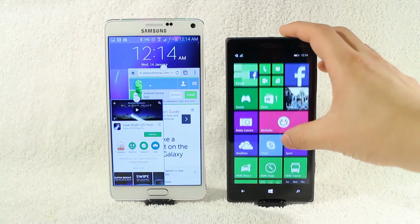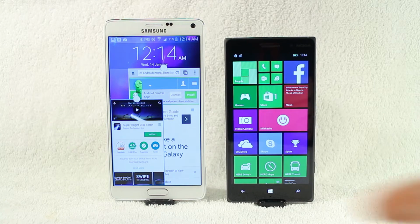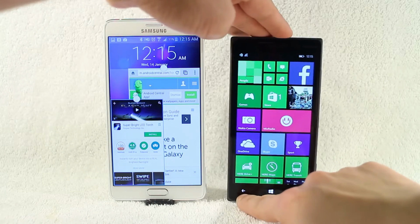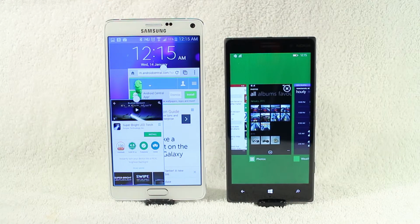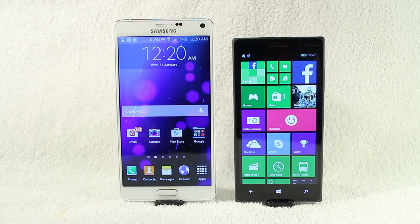On the other hand here, with the way that Windows has been set up, Windows has been built from the ground up to be very smooth, so the system requirements are actually much lower here. In addition to that, Windows doesn't actually, as far as I know, have multitasking in the sense that we have here on the Note 4. You can access your most recently used applications here, similar to the way you can on stock Android as well as iOS. However, you don't really have the same level of multitasking that you do with the Samsung.